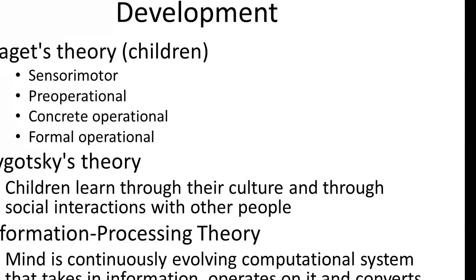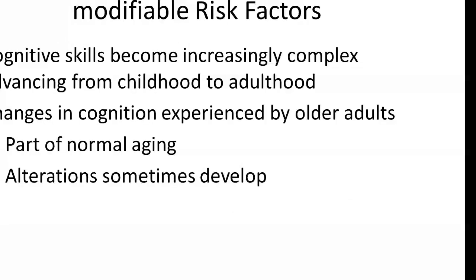And then, of course, the information processing theory, where the mind is continuously evolving, a computational system that takes in information, operates on it, and converts it into answers. We look at genetic considerations and non-modifiable risk factors, and look at cognitive skills that really do become increasingly complex, advancing from childhood to adulthood, and that makes logical sense. It's just what happens as we progress into adulthood.